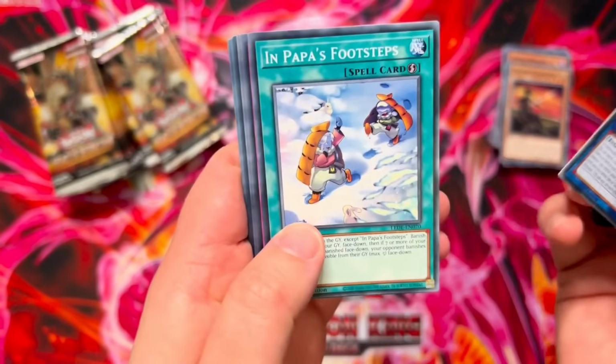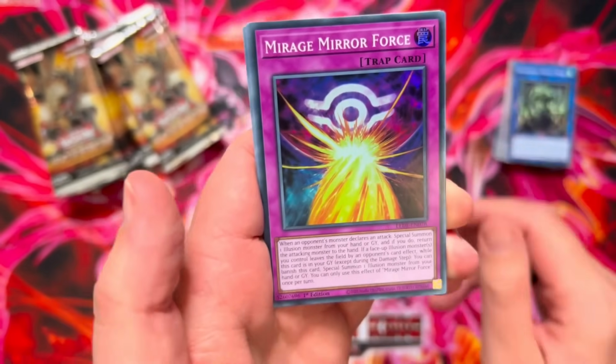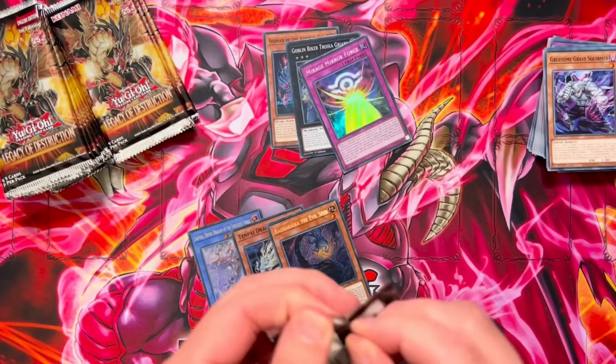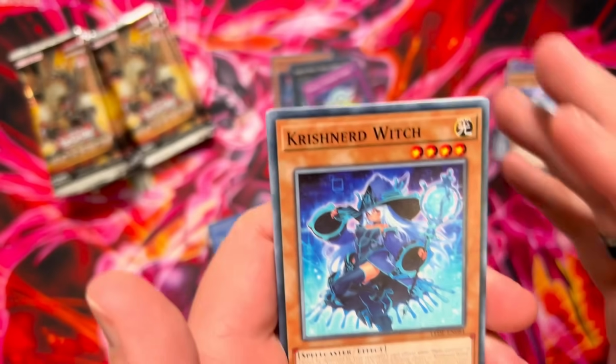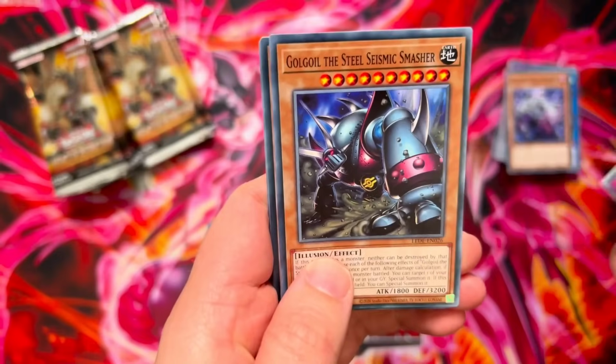We have a Mantis Monk, Papa's Footsteps, Double Die, and a trap card, Mirage, Mirror Force, baby. Grave Squirmer. Oh, the Yubel stuff is expensive. The Nightmare Throne, ultra rare. Dude, I swear it was like £30 last time I checked. This is like a few days after it was selling for a tenner, so it's actually gone up. I don't know why the Yubel stuff is just so expensive, man.